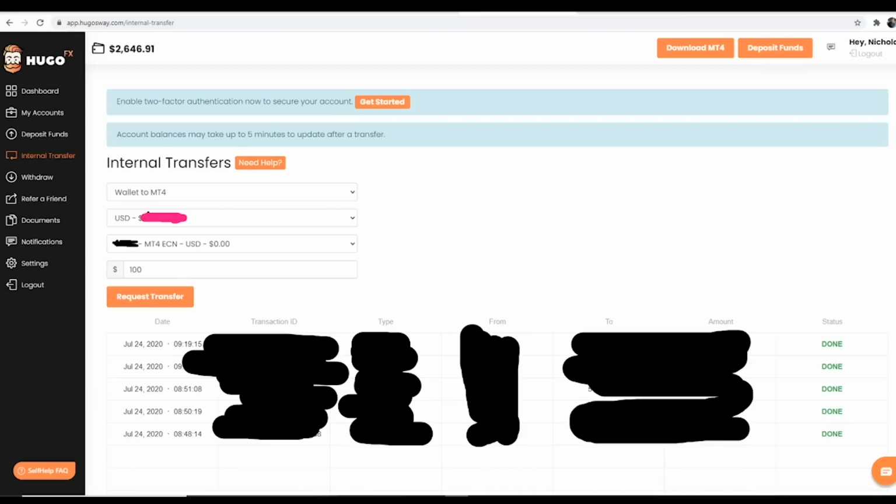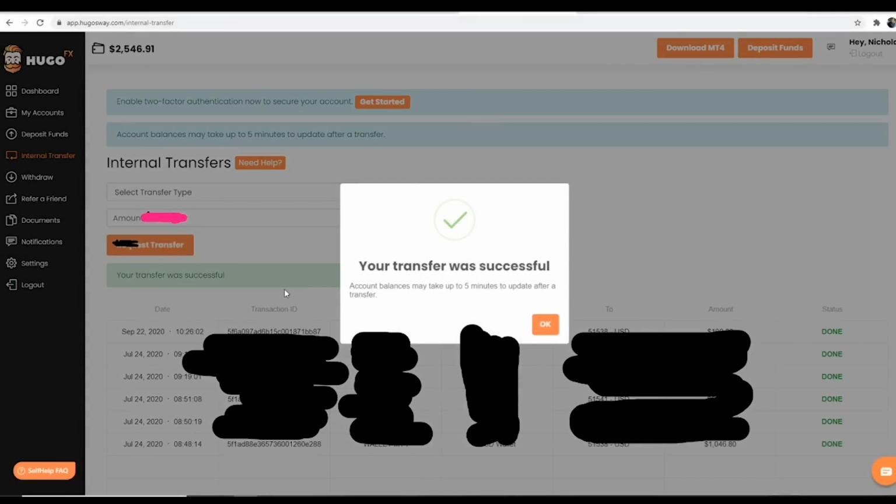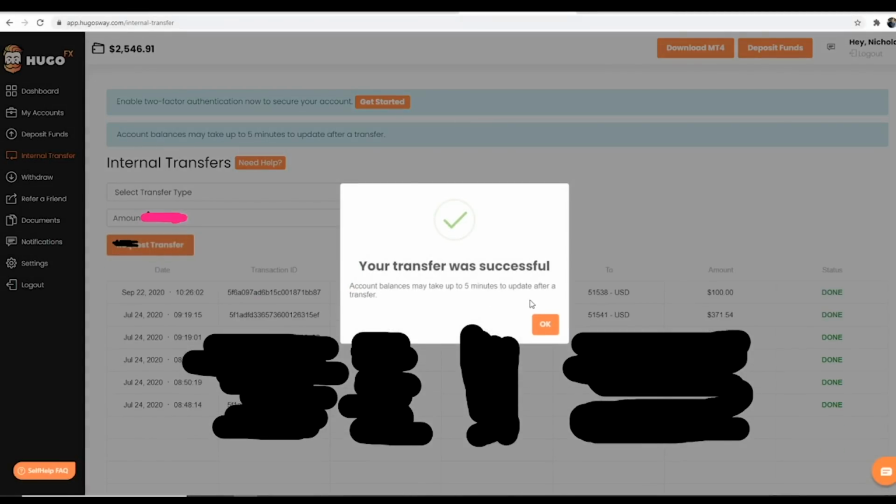Alright guys, so I'm here in my Hugo's Way account and about to fund this little account. It's actually real money, so we're putting our money where our mouth is. We're putting in $100 and we're going to request the transfer here. Let's see what this says. Alright, transfer was successful. It should take up to 5 minutes and we'll go from there. So I just funded my $100 gambling trading account, and I'm going to jump over to the chart and start trading this thing live.